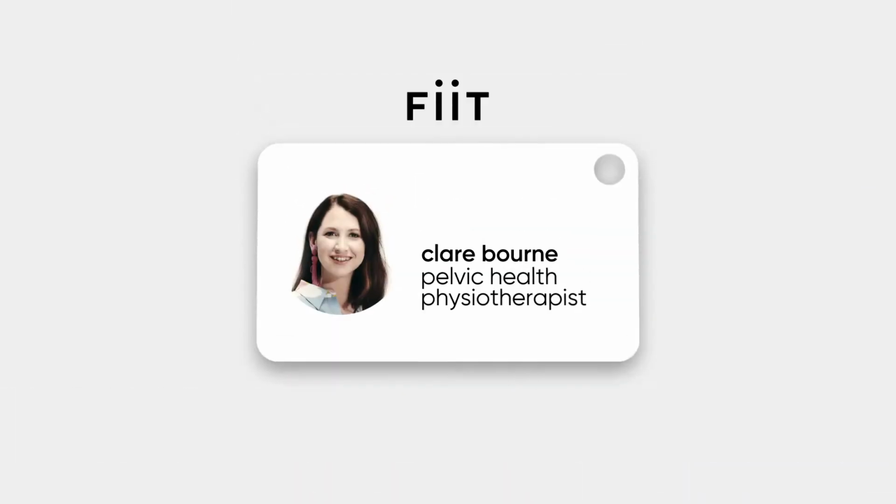Hi, I'm Claire and I'm a pelvic health physiotherapist, and today I'm going to take you through scar massage after abdominal birth. There are many benefits to scar massage. These include helping sensation, any areas of numbness, any areas of tension that you might feel within the scar, which may feel sensation of tugging. They also help you to connect with your body.